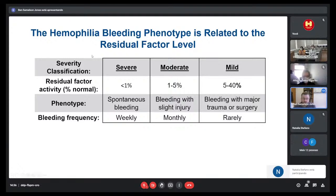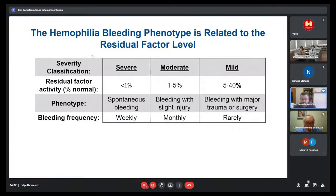The bleeding phenotype of hemophilia is highly dependent on the amount of residual factor, where patients with severe disease have less than 1% normal factor levels and have frequent spontaneous bleeds, while those with moderate disease have between 1 and 5% normal factor levels and bleed occasionally with trivial injuries, while those with mild disease, between 5 and 40% normal, typically rarely bleed, usually with major trauma or surgery.